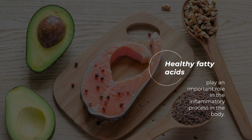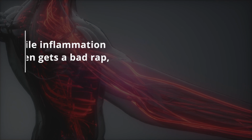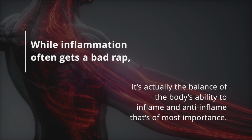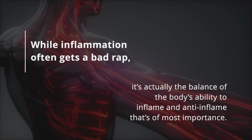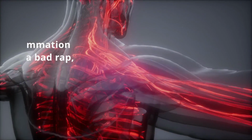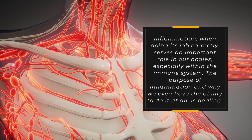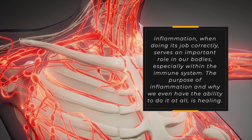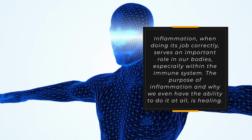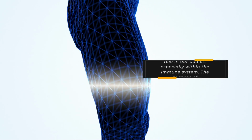16. Eat plenty of healthy fats. Healthy fatty acids play an important role in the inflammatory process in the body. While inflammation often gets a bad rap, it's actually the balance of the body's ability to inflame and anti-inflame that's of most importance. Inflammation, when doing its job correctly, serves an important role in our bodies, especially within the immune system. The purpose of inflammation and why we even have the ability to do it at all is healing.